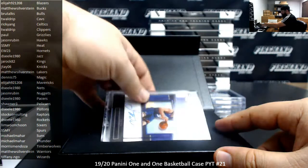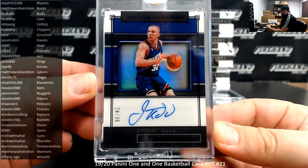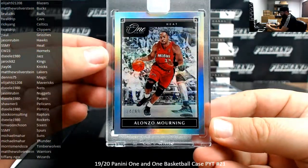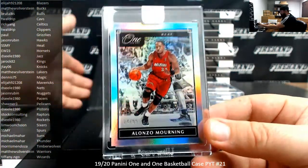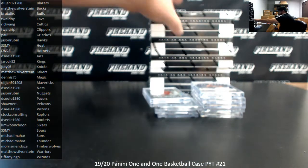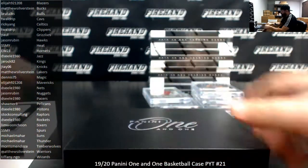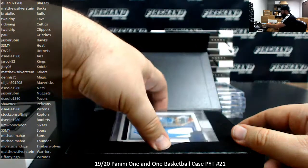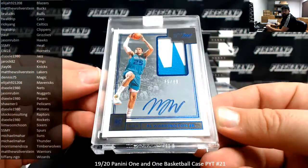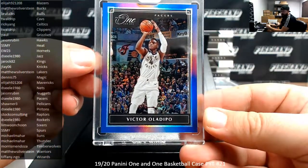I got a first team signature. This is a purple foil version. Jason Kidd, 28 of 35. Nice looking hit right there. The Phoenix Suns going to Michael Mahar. Alonzo Mourning, number 99 for the Miami Heat, going to SSMY, base. Got a blue RPA to 49 of PJ Washington Jr. Hornets belong to EW23. Got a purple base to 20, Victor Oladipo, Pacers going to DeSeal.